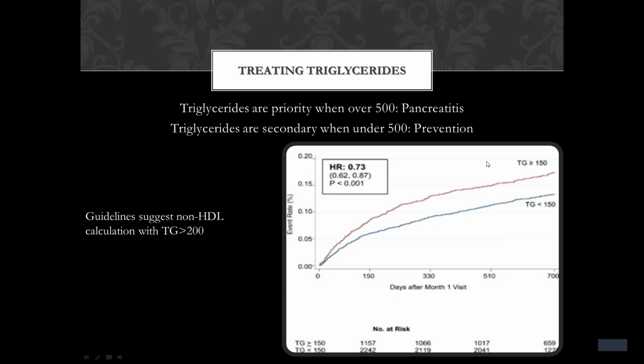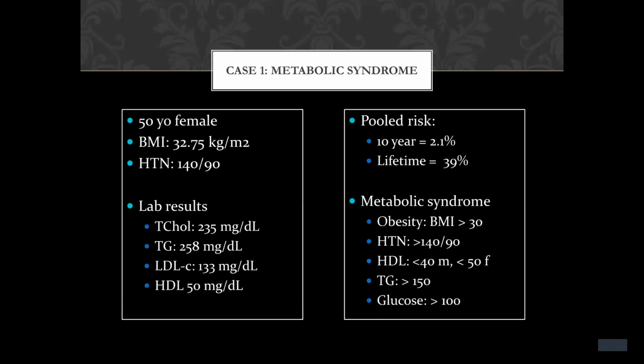So that is another thing to consider, the importance of treating triglyceride. It's associated with increasing cardiovascular risk and events.